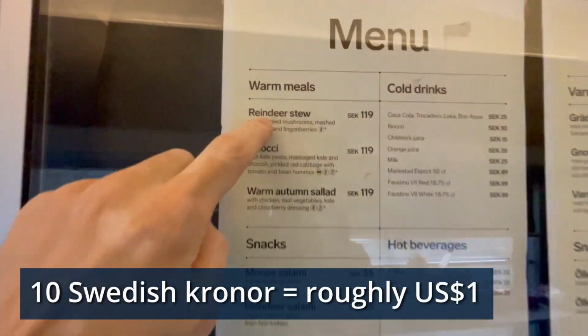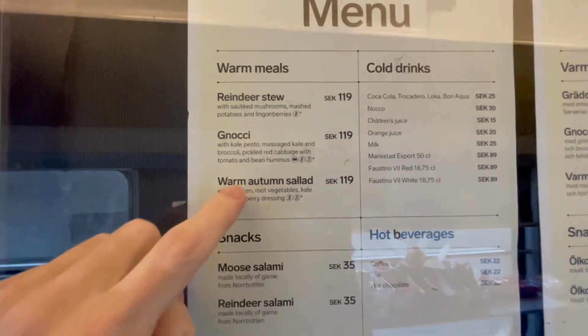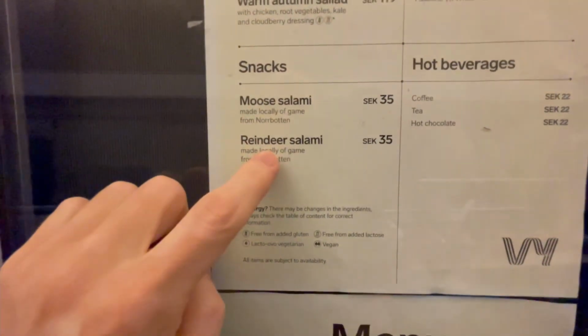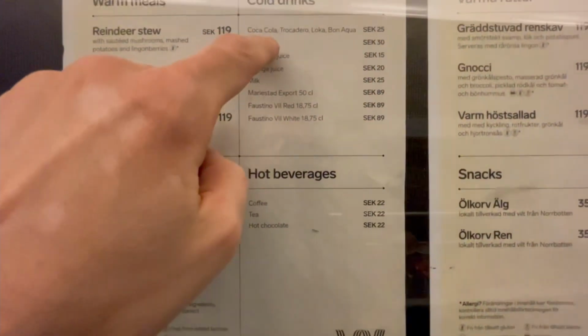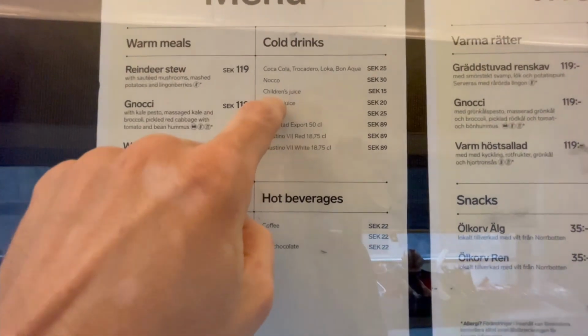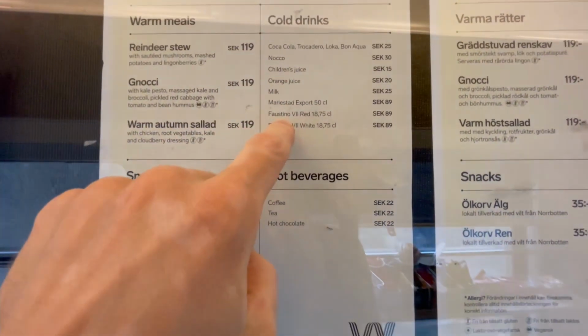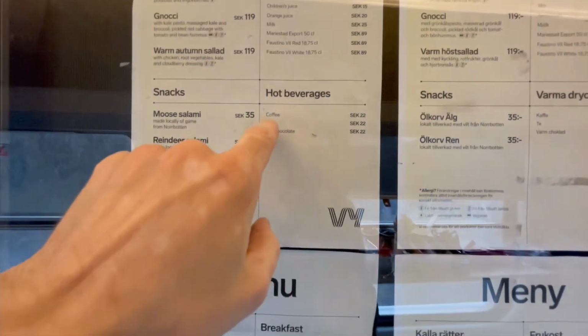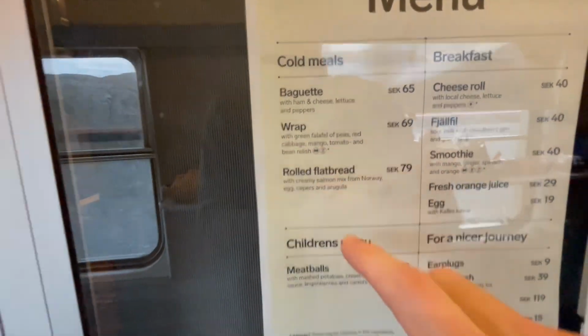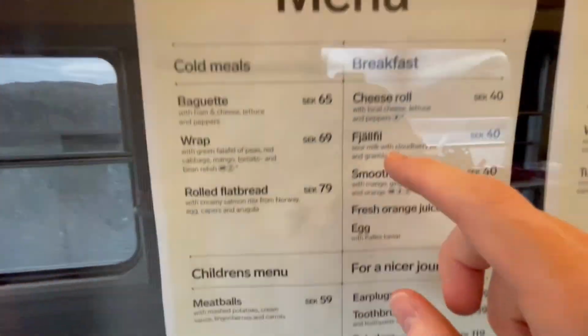The warm meals are reindeer stew, gnocchi, warm autumn salad. You got moose salami, reindeer salami, cold drinks like Cokes and stuff, children's juice, orange juice, milk, they got a couple types of beer, I think, coffee, tea, and hot chocolate. And for cold meals, a baguette, a wrap, a rolled flatbread, children's meatballs.